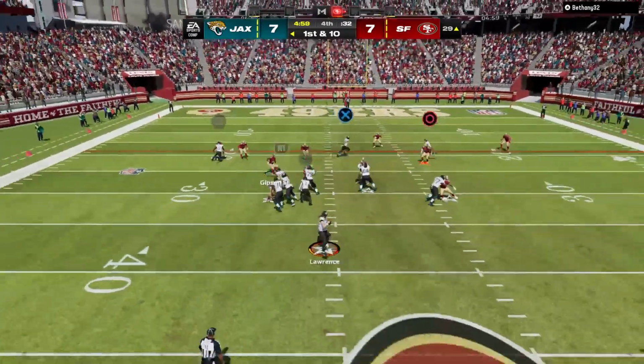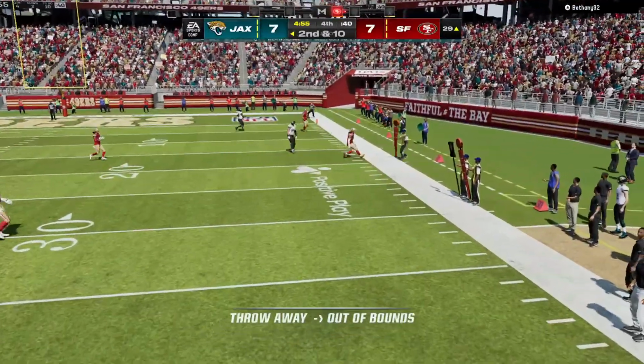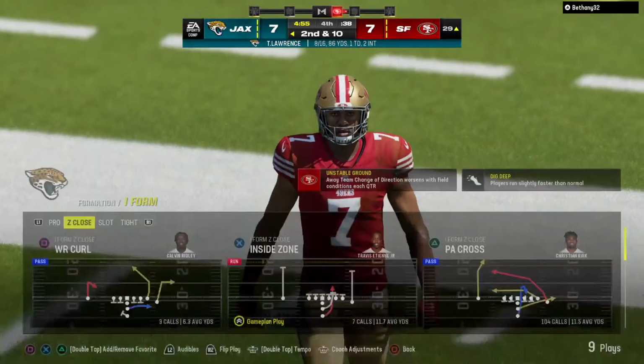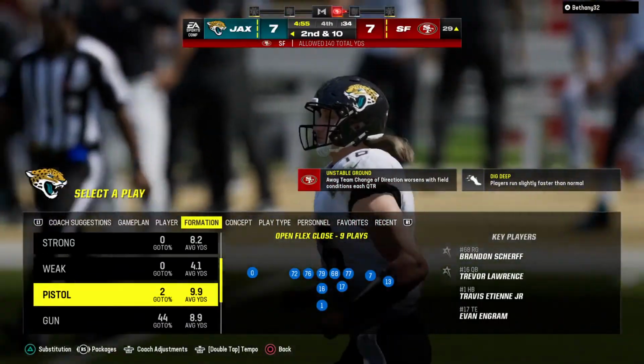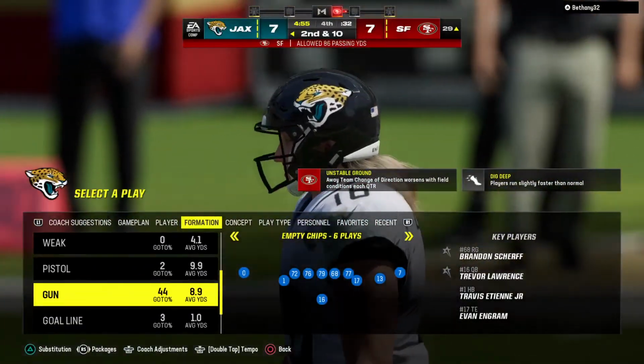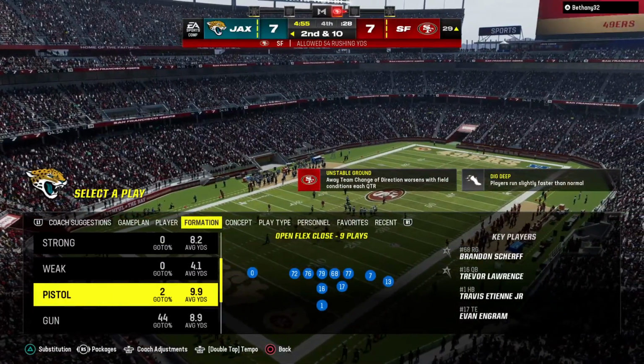Trying to shake off the interception from the last drive. He'll look to throw. Eluding the pressure right. And seeing no options, he just tosses this one away incomplete. Now that'll bring up 2nd down. And a smart play there. He's probably saying, I wish I would have done that on the last drive instead of throwing the interception.